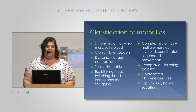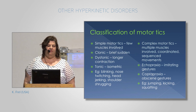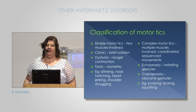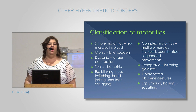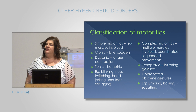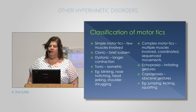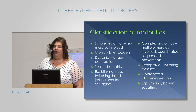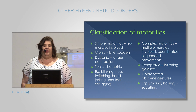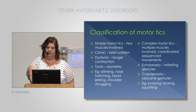Now, tics are classified in either simple or complex forms. Simple motor tics: few muscles are involved. Clonic tics are brief and sudden. Dystonic tics have longer contractions. Tonic tics are isometric, and examples of these are blinking, nose twitching, head jerking, and shoulder shrugging. Complex motor tics involve multiple muscles. They are more coordinated and sequenced movements. There's also sometimes echopraxia, where you have imitation of gestures, and copropraxia, where you have obscene gestures. Examples are jumping, kicking, and squatting.